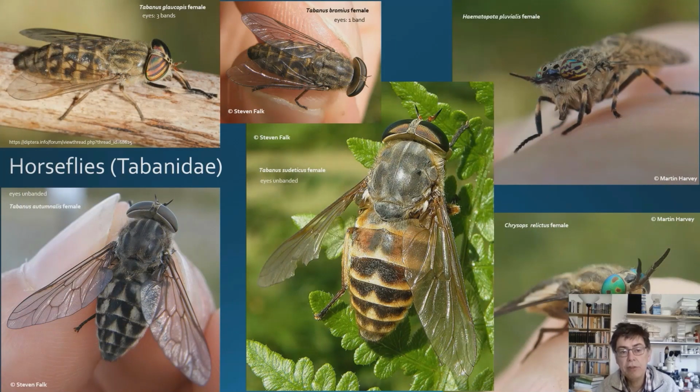Moving on to the next largest family within the group, these are the horseflies, which are probably well known to many of you and probably not necessarily well liked by all of you, because the horseflies include the clegs and some of the other species that are well known for quite liking a blood meal and being quite happy to take it from humans as well as from cattle or deer or other large mammals.